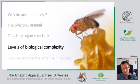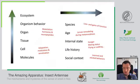So there are several levels of biological complexity that we have to contend with. I would just like to give you a very brief primer on all the different things we have to think about when we think about the antenna. It's not a simple story. Of course, in biology we have very many different scales upon which we can appreciate a biological process. So we, for example, talked about the molecular side of things with the receptors, and the cellular, tissue, and organ side of things with how the cells come together and how they're arranged in order to best transduce these chemical signals back to the brain.